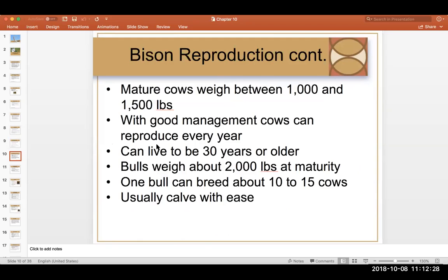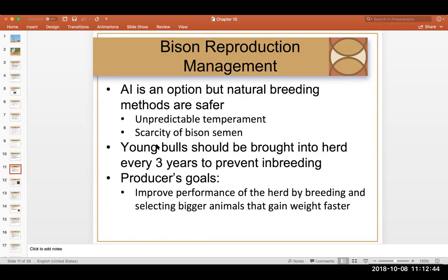They usually calve with ease, which I think is from them being a little less domesticated than cattle. Over time they needed to evolve to have calves with very little intervention from people, whereas cows sometimes need a little assistance. We talked about different ways that you can manage a bison herd and breed them. Artificial insemination is an option, but because they are a lot more temperamental than cattle, natural breeding methods are probably the way to go because they can be very unpredictable.